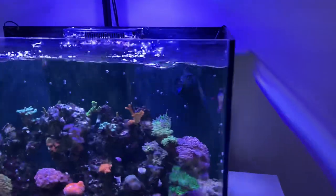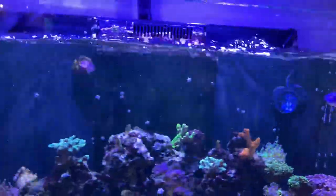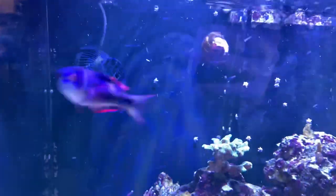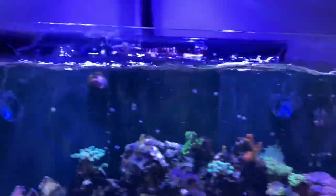I pulled the Tunze pumps out again and cleaned them up because they were filthy from me messing around with the refugium. Had chaeto, morpha stuck in the pumps. They were just dirty, so I cleaned them out.